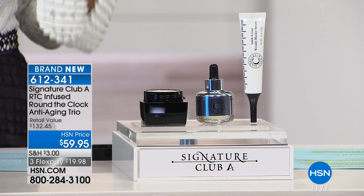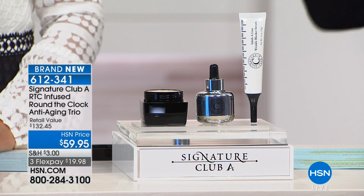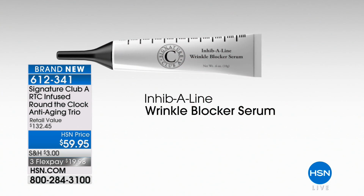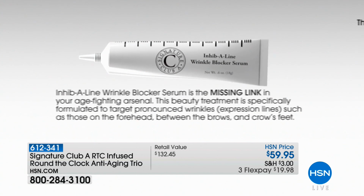Now, you have to understand what a wrinkle blocker serum is. So I am going to show you a video because most women don't understand why you use a special blocker for the lines on the top of your face. Take a look at this. If you ever thought to go to a doctor to have a toxin treatment, why not try this first? It's a cosmetic treatment to soften and relax wrinkles.